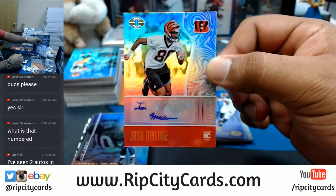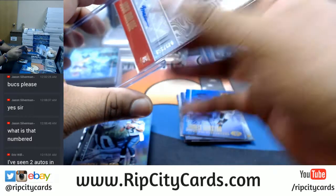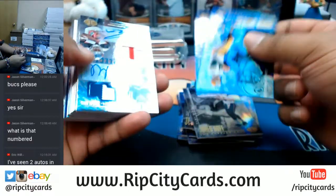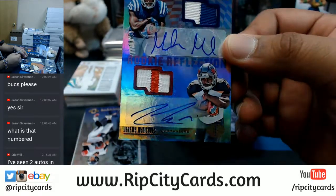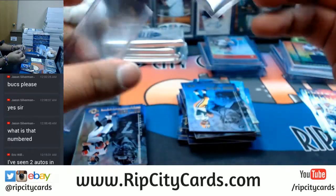For the Bengals, Josh Malone to 150, the auto. I need 75s. This is going to have to get randomed. Jeremy McNichols of the Bucks and Marlon Mack of the Colts to 50. Dual auto, dual relic. It's going to be a tough random to do. Someone's going to be happy. Someone else, not so much.